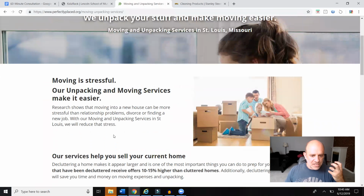Moving is stressful, leading with pain. Our unpacking and moving services make it easier. Resolution, happiness. Research shows that moving into a new house can be more stressful than relationship problems, divorce, or finding a new job. That's terrible. I don't want any of these. I don't want that kind of stress. But with our moving and unpacking services in St. Louis, we will reduce that stress. That's unusual, they said St. Louis. They say it up here too, but okay. But that's great sales copy.